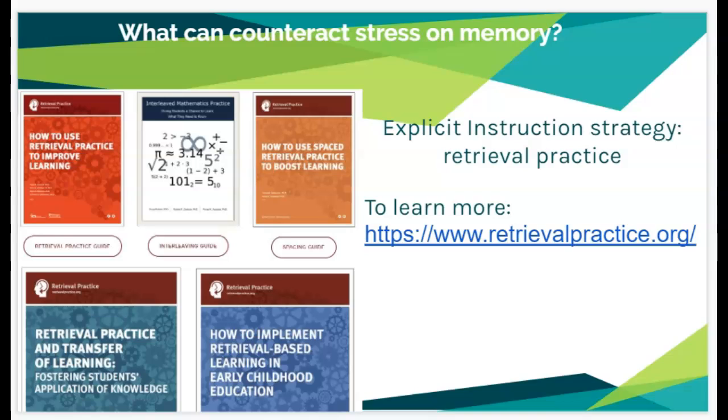We know that one thing we can do to counteract stress on memory is to use an explicit instruction strategy known as retrieval practice. There are all kinds of excellent guides that synthesize the research around retrieval practice and give us very specific guidelines for how that should be implemented based on this evidence-based practice, everywhere from supporting early childhood learning all the way up into AP classes. Retrieval practice is crucial to our students' success.